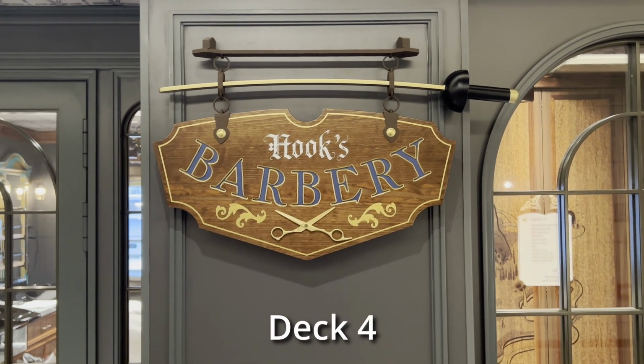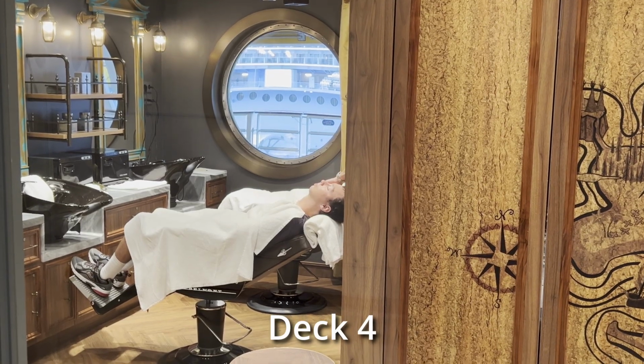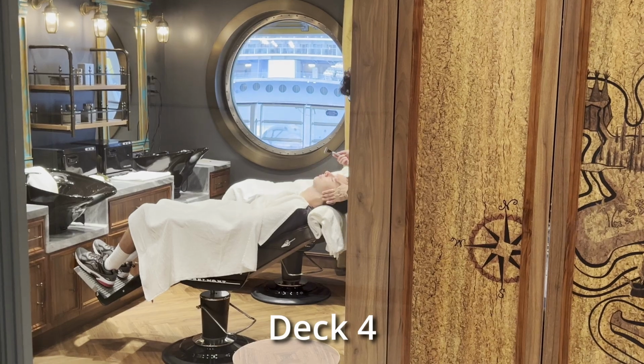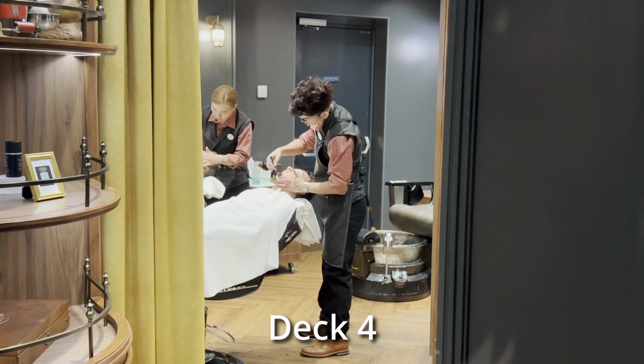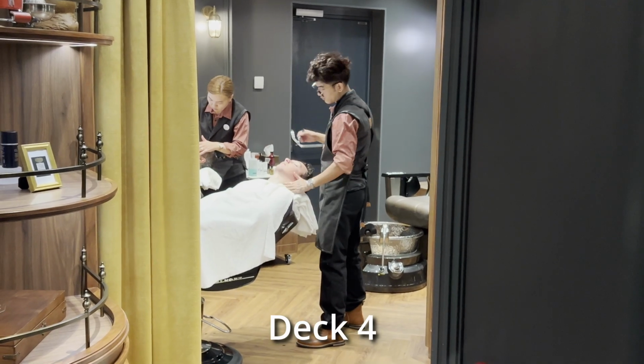Hook's Barbery is a full-service barbershop inspired by Peter Pan and Captain Hook. You can get haircuts, shaves, nail care, and skin care. Plus, at this location, you'll find a hidden bar stocked with pre-prohibition drinks that you can try while you wait for your turn in the chair.